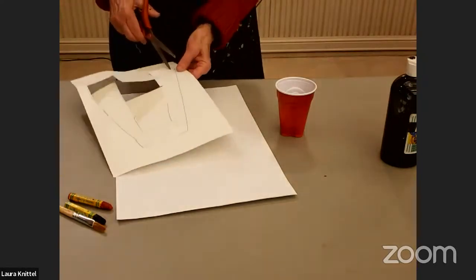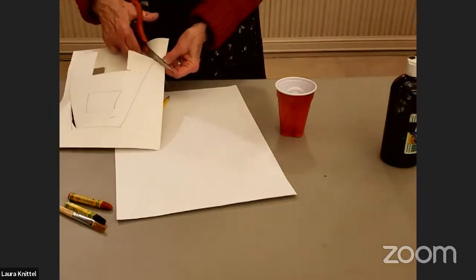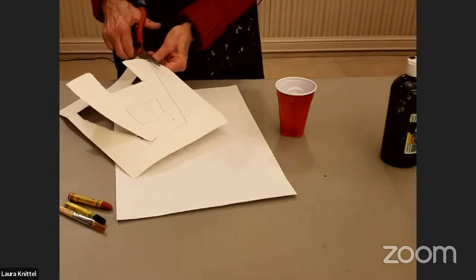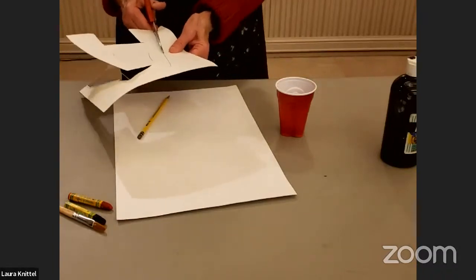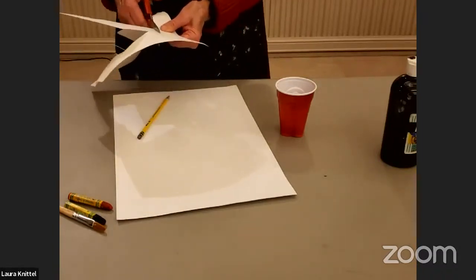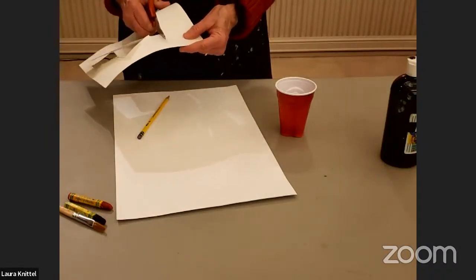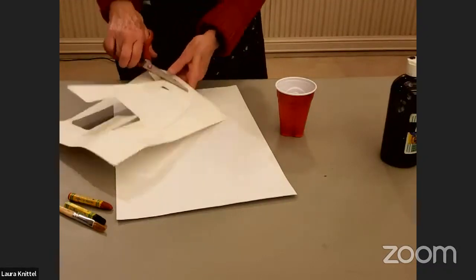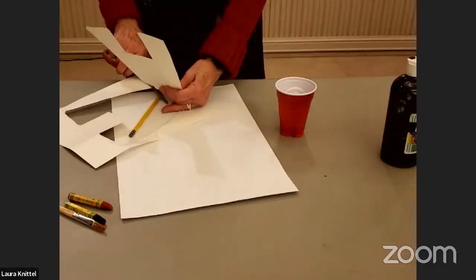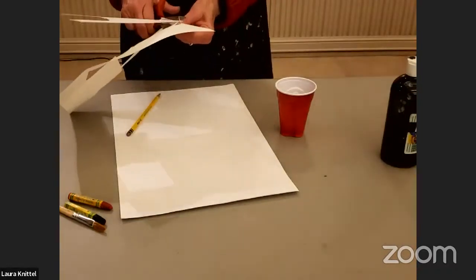Now, I will say this. When you get to be my age and stage, the larger the letter you make, the easier it will be to cut out. So if, because of the way your hands are working, filling the page with the letters is the only way you can do it, then go ahead.